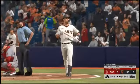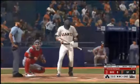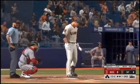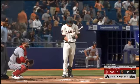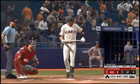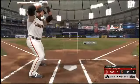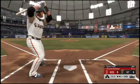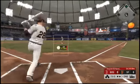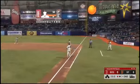And that'll bring up Buster Posey. He's set to lead off the home half of the second. Buster Posey. Ready with the first pitch. Here it comes. Hard hit ball to second. He's got it. And there's one away.